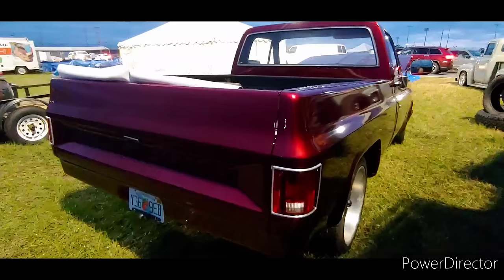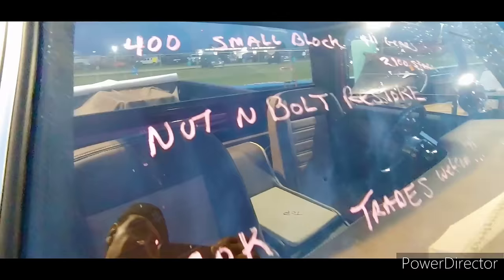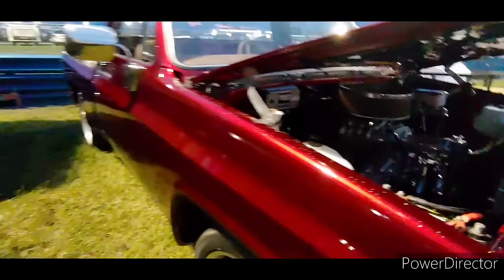This guy was at Moultrie. If y'all seen that video, yeah. Y'all seen these. Yes. I'm not a square body guy. Oh, I got the speakers in the back. I'm not a square body guy by any means. Damn, I don't see a number though. But that's a nice truck. That is a nice truck. No number.